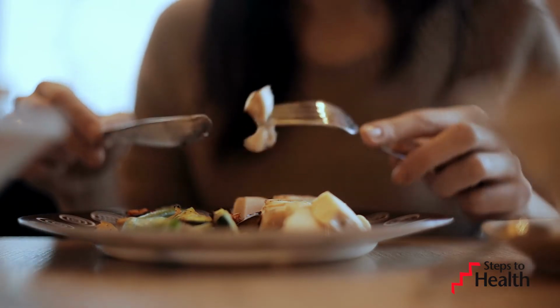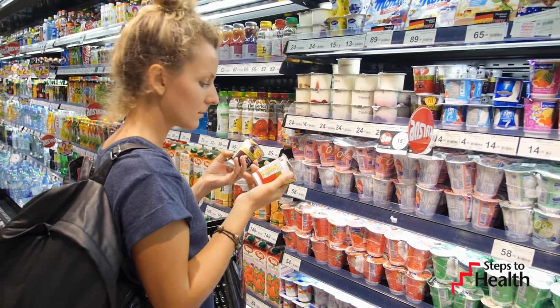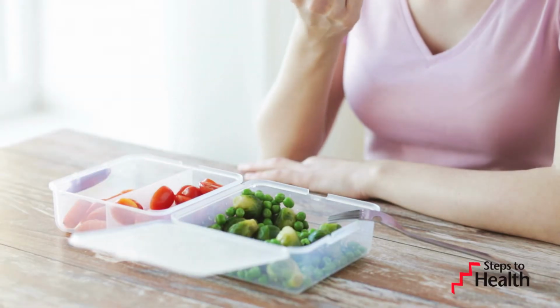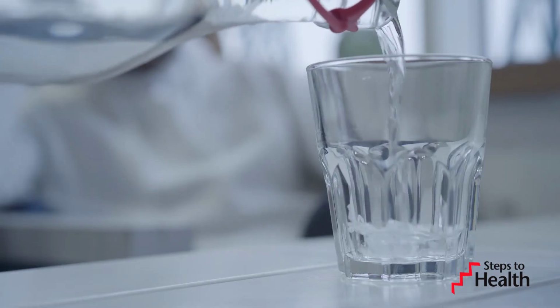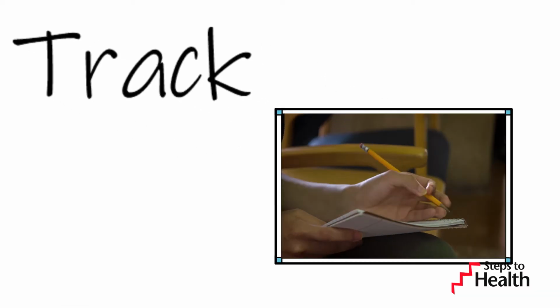Examples of smaller steps could include eating smaller portions, reading food labels and ingredient lists, increasing intake of different types and colors of fruits and vegetables, drinking water as your beverage of choice, taking the stairs instead of the elevator, and walking after meals. Step number four, track.